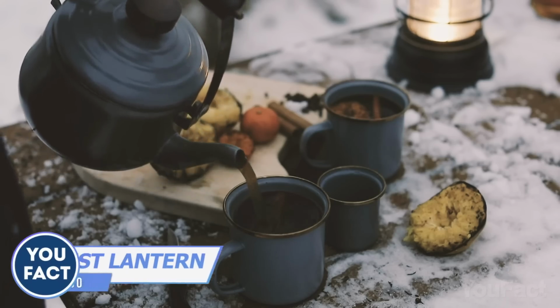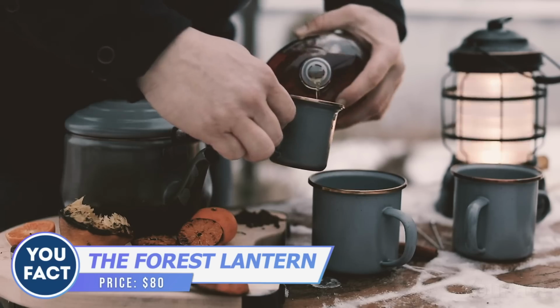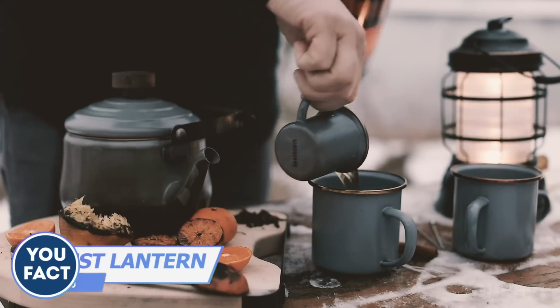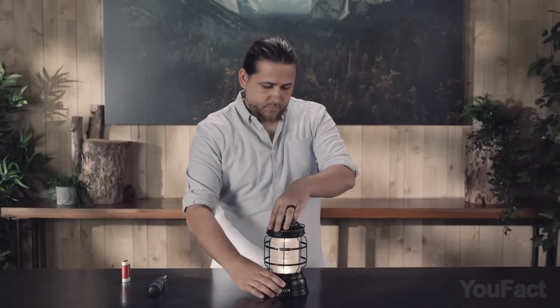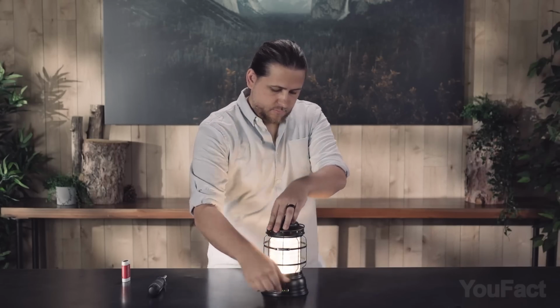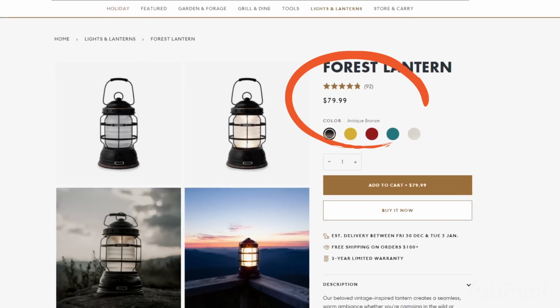Okay, it's time for some soothing lights to make your evenings outdoors a bit cozier. This vintage-inspired lantern is easy to use, since the only on-off button also doubles as a dimmer. When turned on, it'll work for up to 80 hours on the lowest brightness, and then just charge it with the included USB. This lantern will cost you $80.